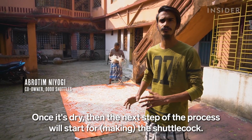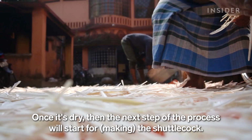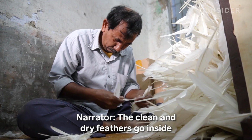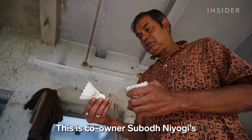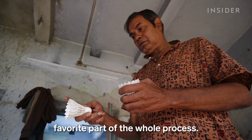The clean and dry feathers go inside to be sorted and trimmed. This is co-owner Subodh Niyogi's favorite part of the whole process.